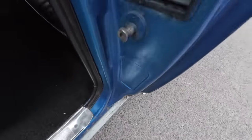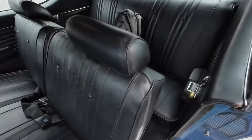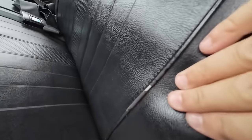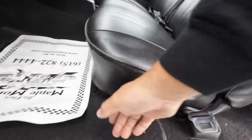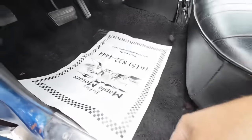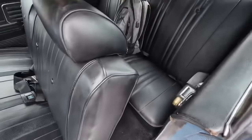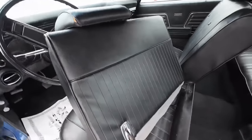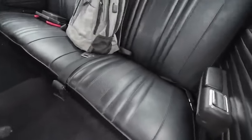Chips around on the inside of the door. Seat looks good. Oh, a little wear there. Carpet's been replaced. Headrest there's got a crack. Back of that seat looks nice.